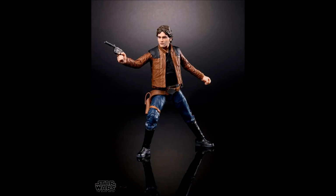Really cool face printing tech. I think it looks pretty good. But I'm not too sure if I'm going to pick that figure up because in my mind, I still see Han Solo as being portrayed by Harrison Ford. So I'm not sure if I'm going to do it.